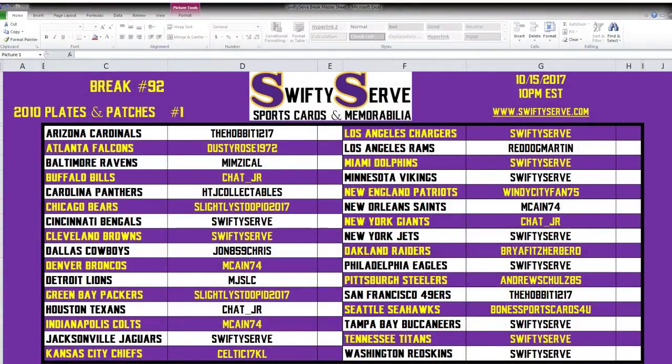And here we are, 2010 Plates and Patches. First one of these I've done here, but I think you're right. I'd say we did what, like 340, 350 of them, something like that.